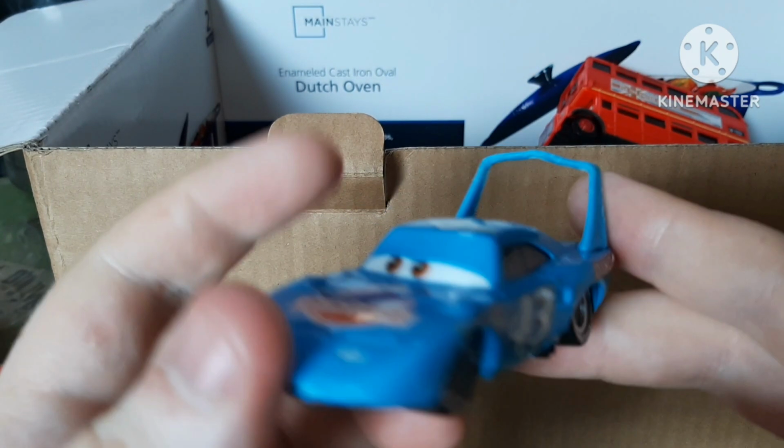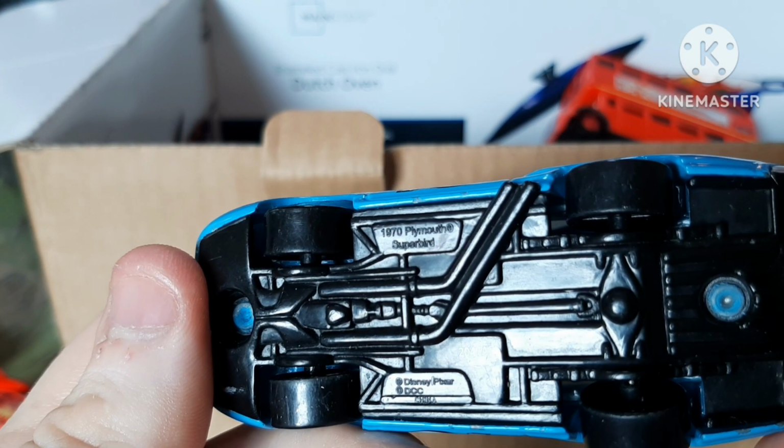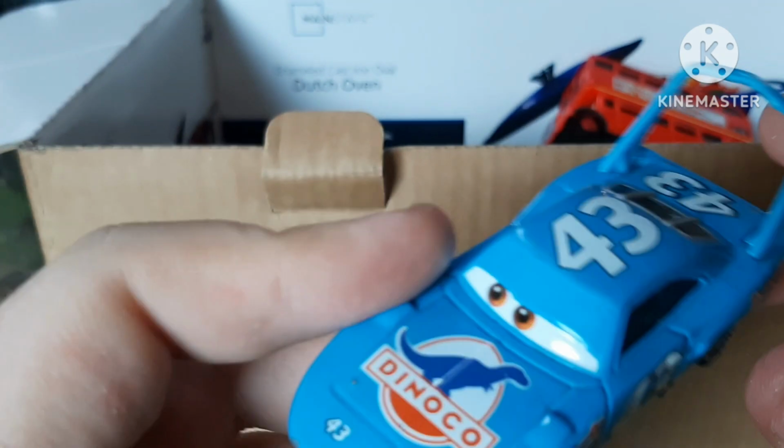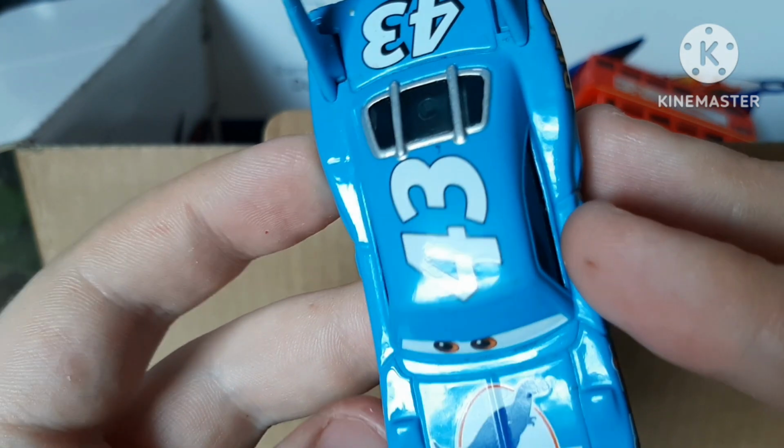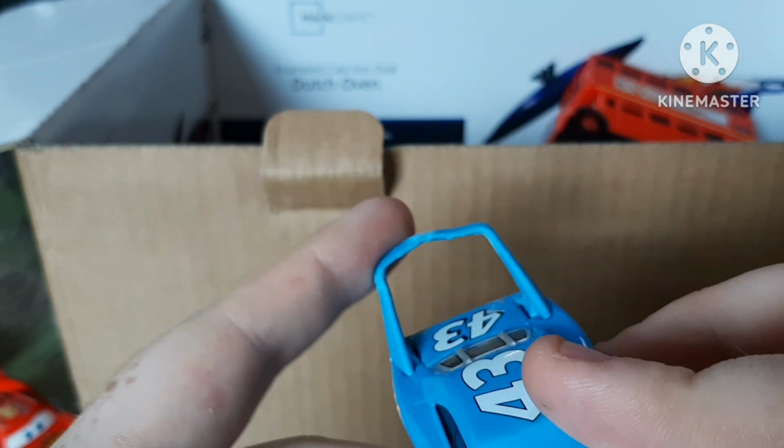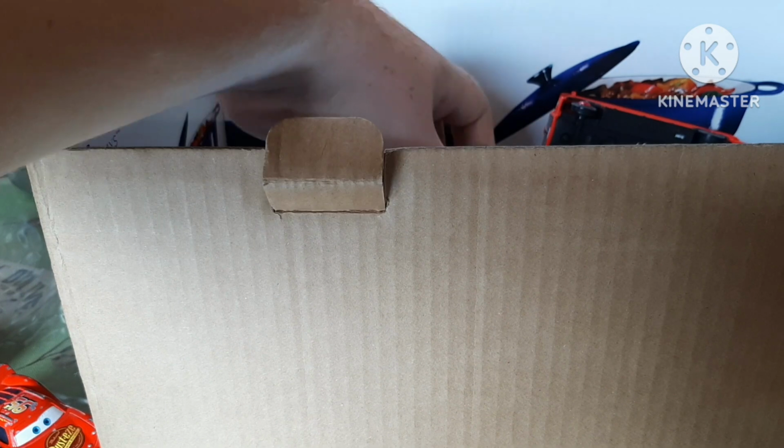We got a King. Oh, that poor spoiler. China. Never mind. I thought it was an original. Might be. I don't know. It's still got a shine. It's just that poor spoiler. It's always the spoilers on a King that get destroyed.